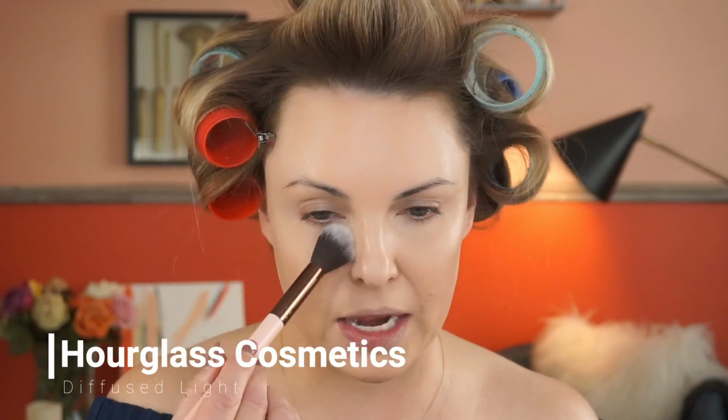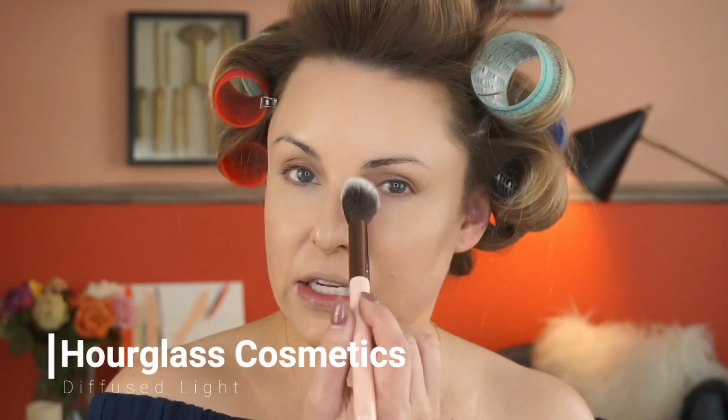All right, so concealer is on. The next thing that we're going to do is talk about powder application. So for me, you know that I live and die by the Hourglass powders. Yes, they are a little bit pricier, but boy, do they last a very long time. So I'm just going to use diffuse light under the eyes in a patting motion, because I like to be a little bit glowy underneath there.